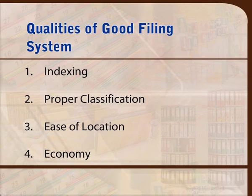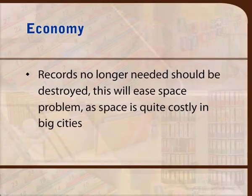4. Economy. The cost of installing and operating the filing system should correspond with the benefits accruing from it. There is no use of having an elaborate and expensive system of filing when a simple one can do the job. As a measure of economy, records no longer needed should be destroyed. This will ease space problem too, as space is quite costly in big cities. The filing department should use such equipment that occupies less space.